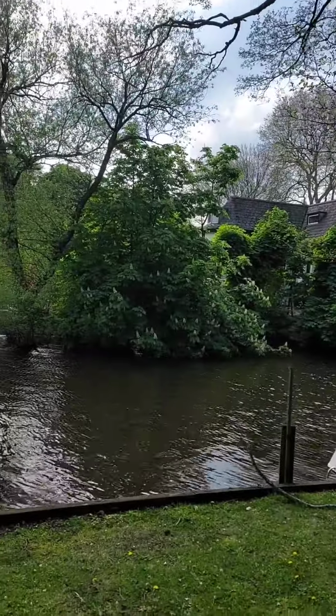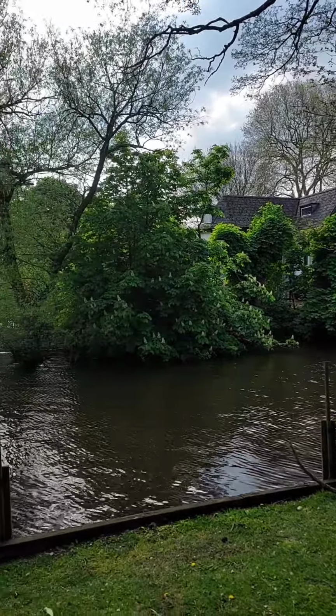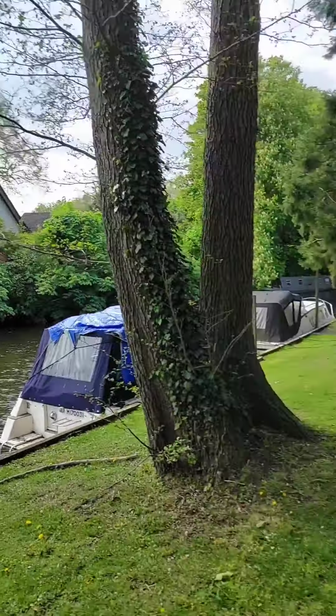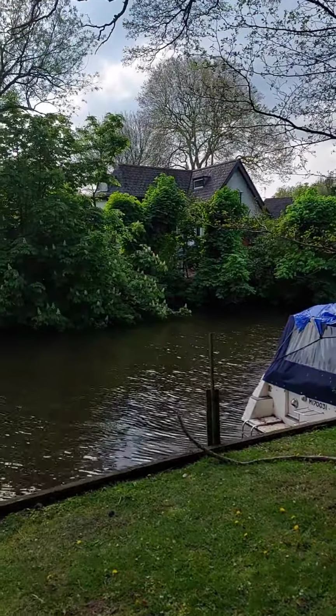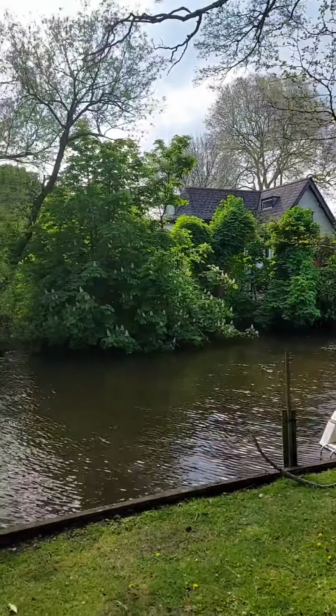Look. This is the church street. This is Church Island. It's nice, in the middle of the River Thames.